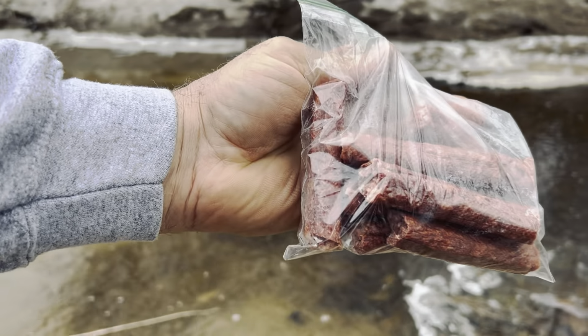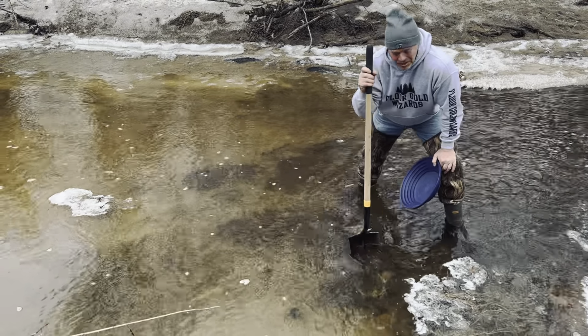All right, we're gonna do a test pan. Always test pan. Test, test, test. That's how you find the gold. That's how you stay on the gold. Let's do it.